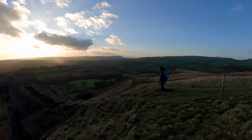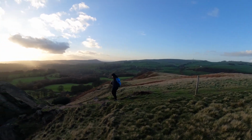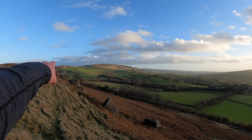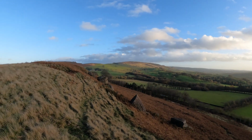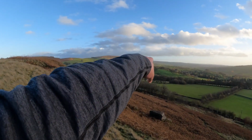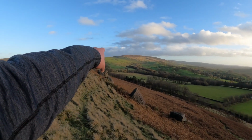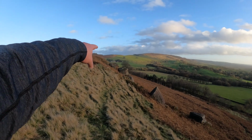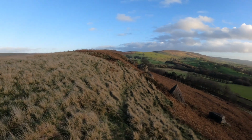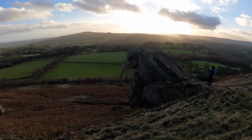And that down there is the end of our ridge. Obviously that's the Roaches ridge along there, and this is just continuing on. And there, just over there in the distance is Hen Cloud. We walked all the way along there, all the way down to the road, had some lunch, back over, down, and followed it this way over to this beast. And it is a beast.